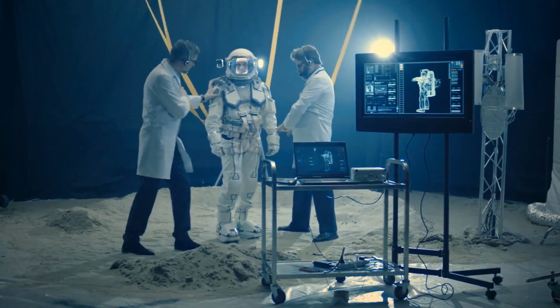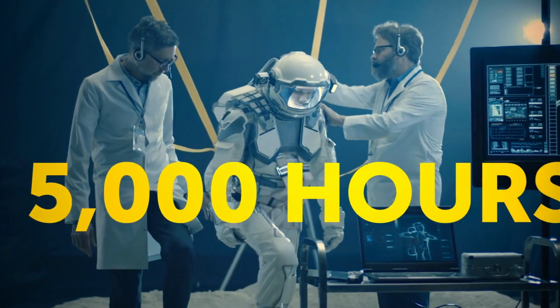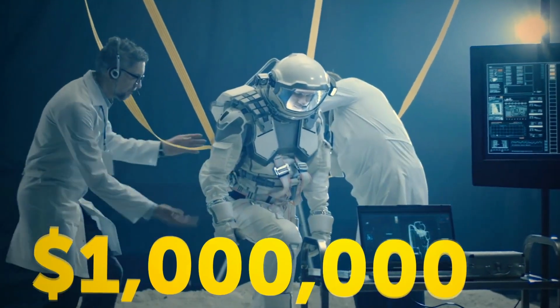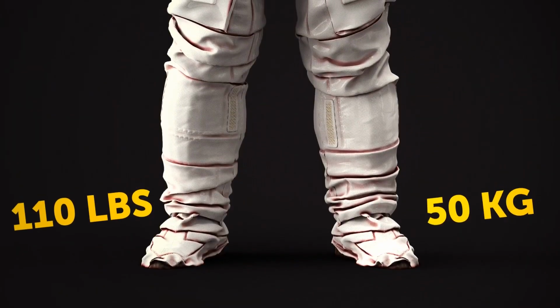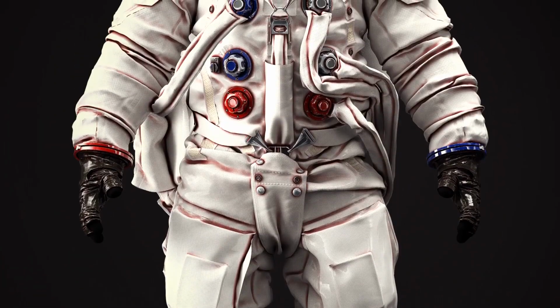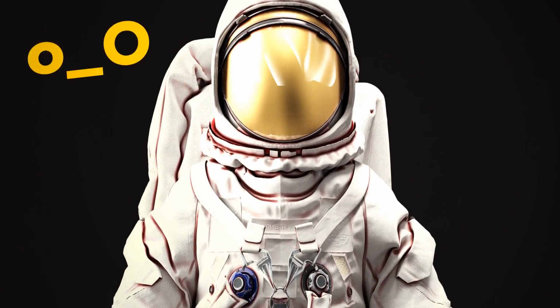If you want to build a spacesuit, get ready to work really hard. It takes 5,000 hours to make it and will cost you $1 million. A really good one will have 11 layers of material and weighs about 110 pounds, and it needs to be comfortable. You'll need more space in there because you grow up to 2 inches when in space.